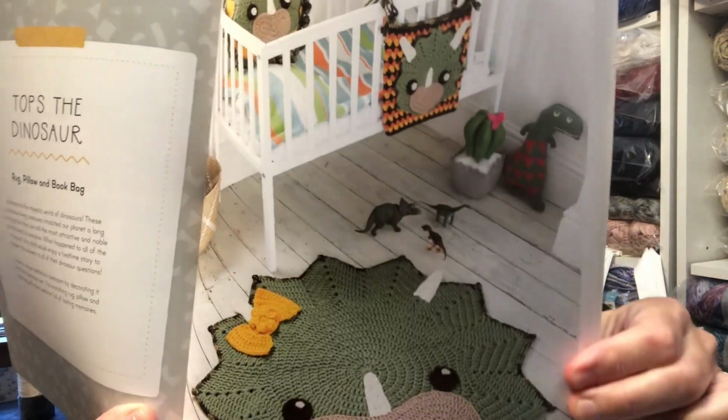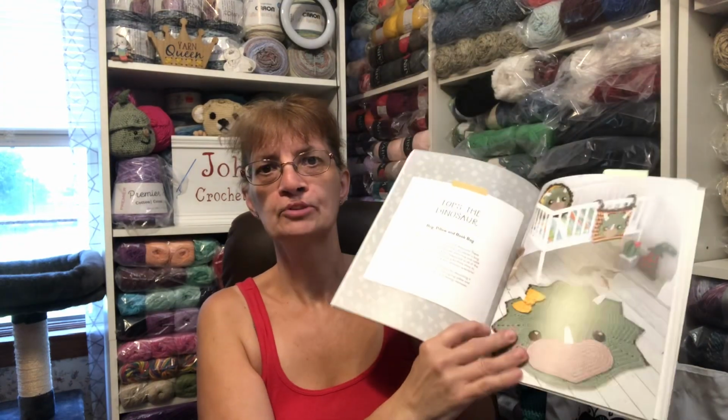But this was, it's called Tops the Dinosaur. That was the little trio that was in the book. So definitely not as big. And I decided that this pattern just confirms that I do not like applique. And I won't be making the pillow. But the pattern was easy to follow.